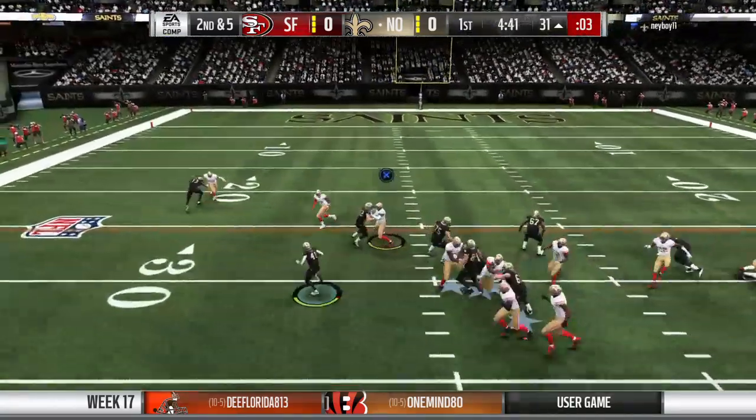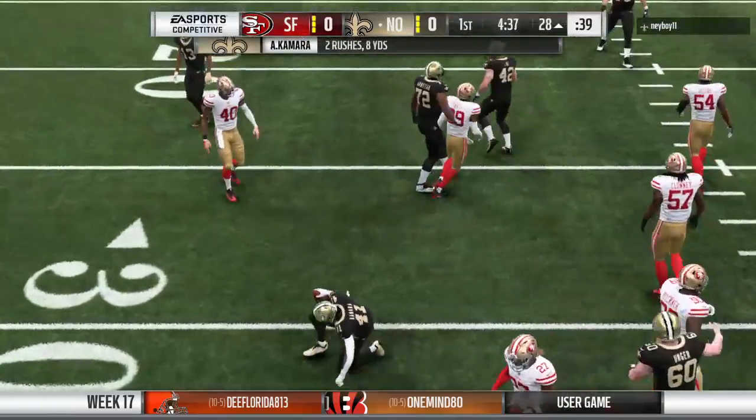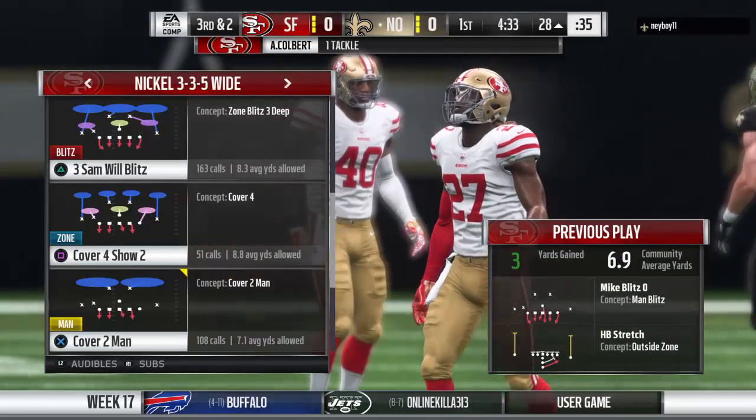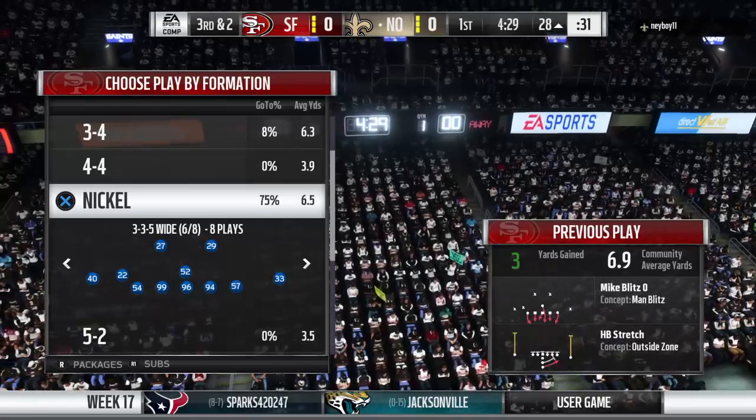On second down, Kamara. And he'll get about 3 as he's brought down to the 28. And that's one of the reasons you like to blitz even on run downs. It confuses the blocking assignments and doesn't allow those offensive linemen to get up to the second level.